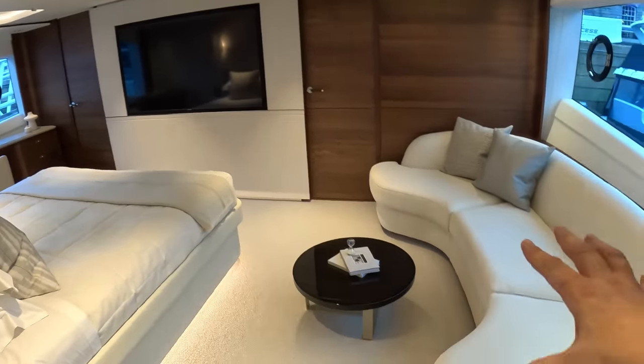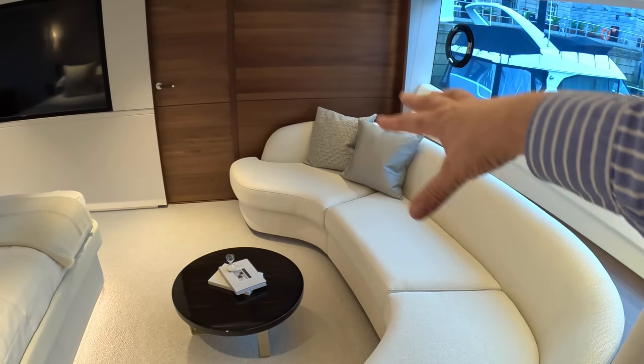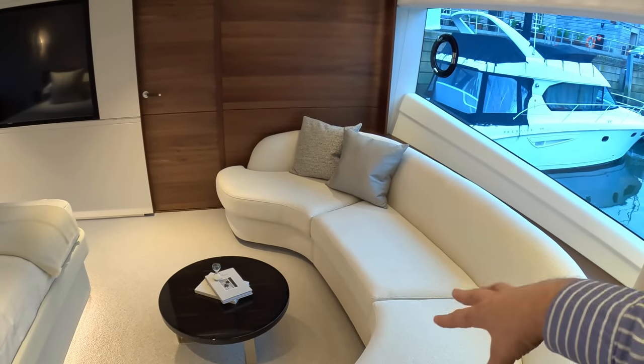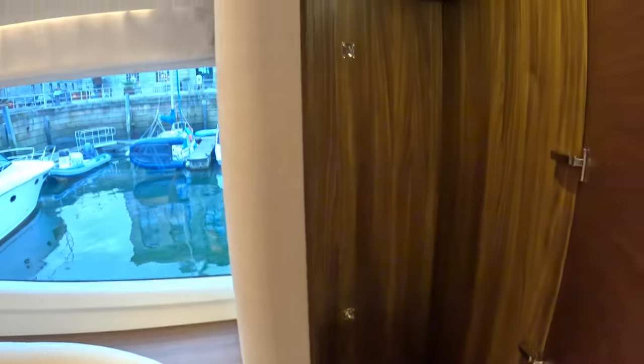Talking of changes, you can change this if you want to. So we've got a seating area here. If you want to have a little table in the center and a couple of chairs, you can. If you want to have storage down there, then you can do. But actually, there is a ton of storage, so you've got it in places like this. So wardrobe there. There's another one just behind me on this side.